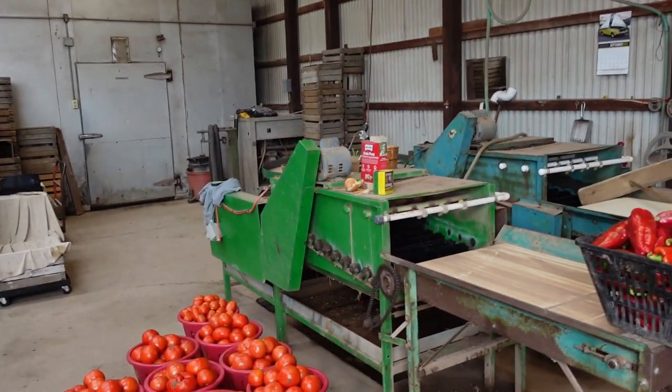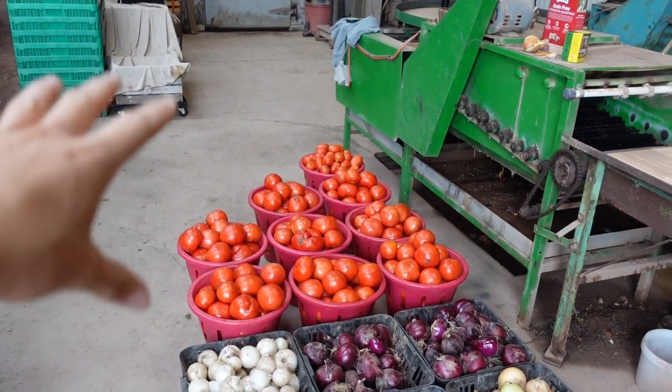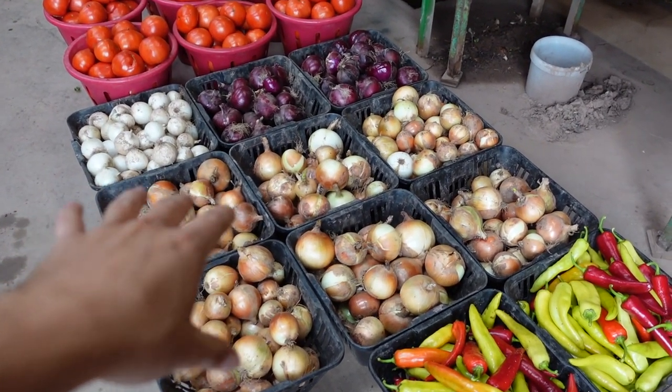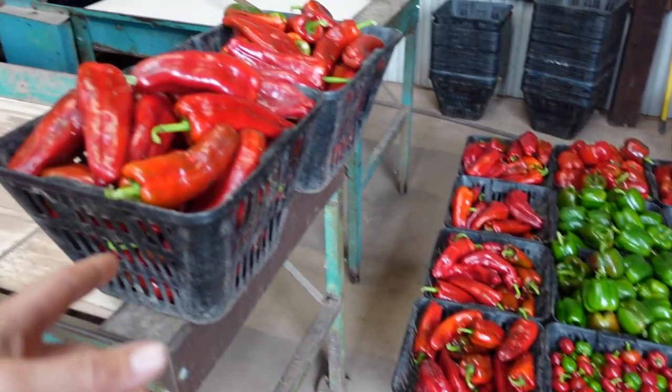So now I'm here in the shed. This is what the guys got picked yesterday, on Monday. They got tomatoes picked. They got the onions shucked. I told you how they got them out of the ground, but they just shelled the outside layer off, so they're clean now. Some banana peppers, green bell, red bell, cherry peppers, and some giant marconi.